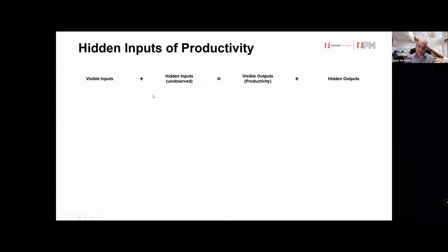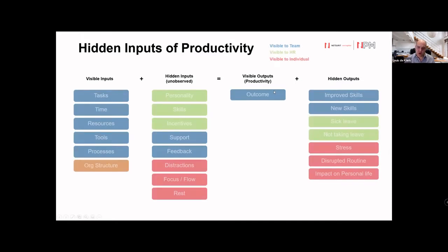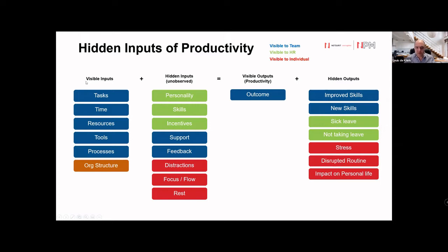Let's look at it from a different angle, which I refer to as the hidden inputs of productivity. There are some visible inputs that we provide, then there are some things we don't see, and that produces the output, the productivity. Of course, there are also some hidden outputs. So practically, what does this mean? It means that the tasks that we give someone, the visible inputs, the time we give people to perform those tasks, the resources we provide them, the tools, typically applications and websites and whatever else, and the processes, those are all highly visible. And of course, the team sees these things. The team then also looks at the output, and this outcome is very diverse, very unique to the tasks that people produce. It's these hidden inputs that are very often not observed.